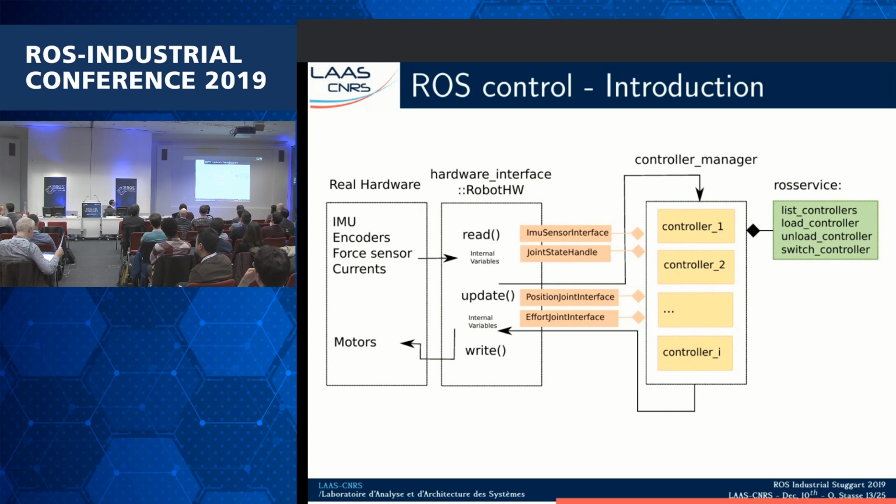Tiago. It's because all the software of PAL Robotics comes with this hardware interface, which is hiding IMU, encoders, force sensor, currents, motors, and where we can provide our whole body controllers.